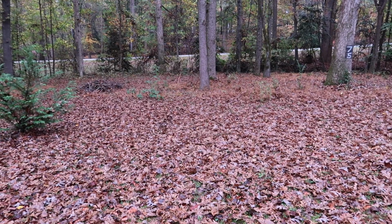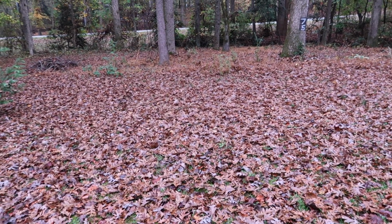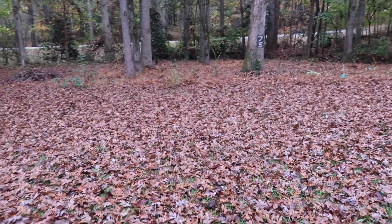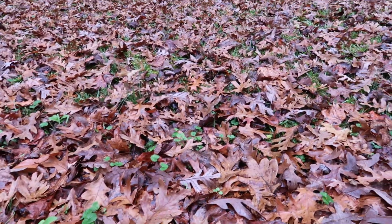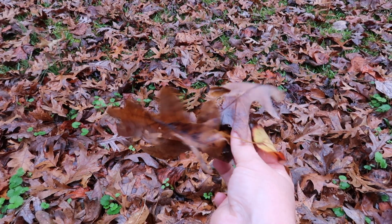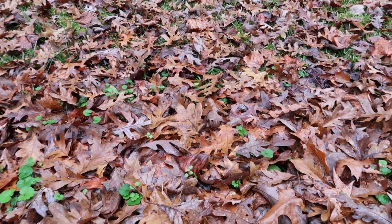Now, when you cut the leaves up, when you shred them, it does allow them to break down faster. I'm just going to let y'all know that, because there's more of that leaf exposed to more of the surface area. So instead of having these big, large leaves like this, imagine if they're all shredded up by the mower. Then they break down because they're smaller pieces and parts.